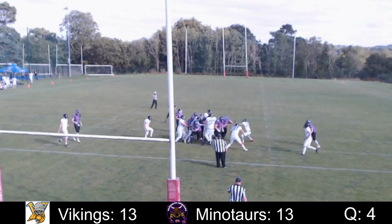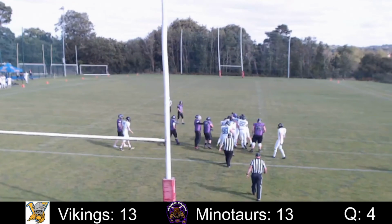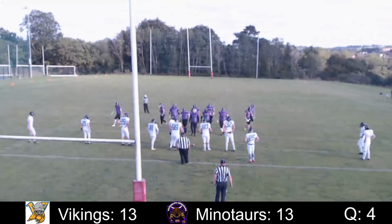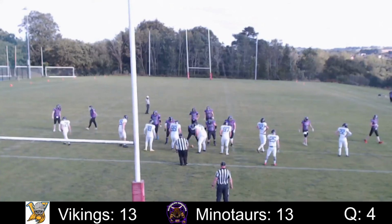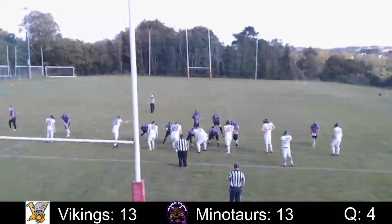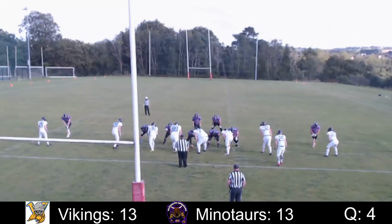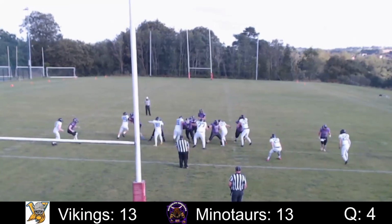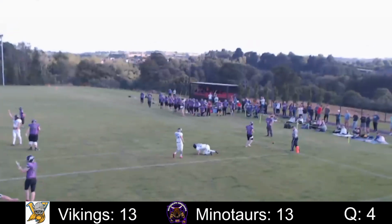Hand off inside. Vikings looking to gang tackle. Held up. Good job from the Vikings defense. Vikings defense looking to carry the team here. From the 5-yard line. 2nd and 5. 4th quarter. Division 1 bowl game. Ball snapped. Play action pass. Thrown to the flats. Jack Lynch. Incomplete.